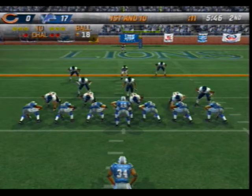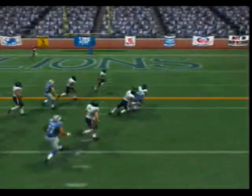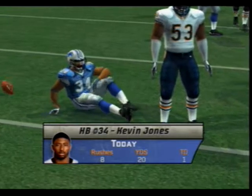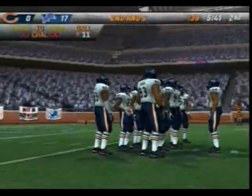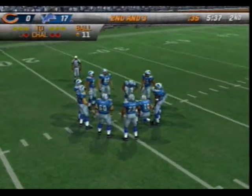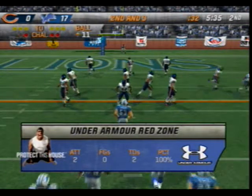They have a big, big lead, and they're on the move again inside the 20. A little misdirection. Bullock comes up to make the play at the 11-yard line. 8-yard gain. Right. 11 yards to the end zone.